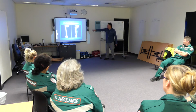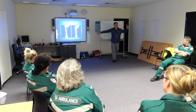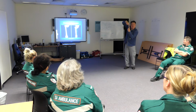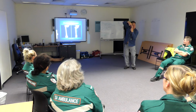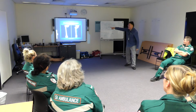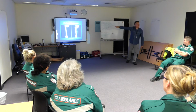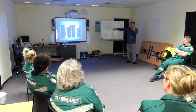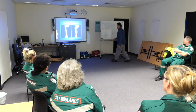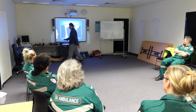So if you have a fracture, now this is a non-displaced fracture. That means the bone is broken, but it's still staying aligned. A displaced fracture looks like this. When you have a displaced fracture, the bone ends are very sharp. They will cut through nerves, arteries, veins, and muscle. All right, let me show you another one.